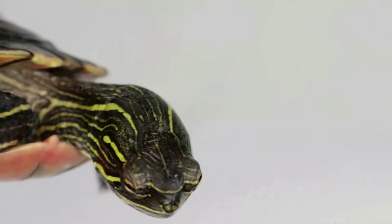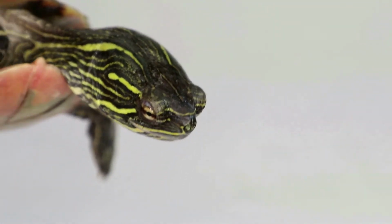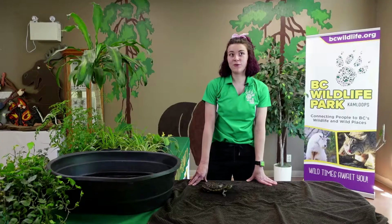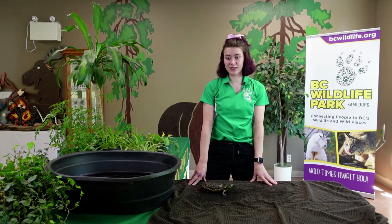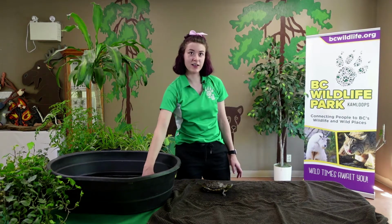But it's important to mention that both of the populations of the western painted turtle in BC are dwindling. So here in the interior, they're considered threatened, and in the coastal population, they are endangered. And unfortunately, one of the causes of the western painted turtle's shrinking numbers is the red-eared slider.